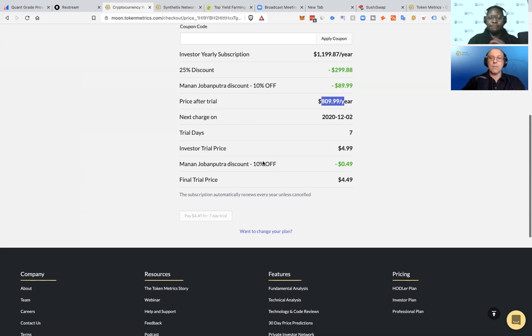So definitely the best time to add Token Metrics to your investment research portfolio, because having the best research helps you out long term, right? So that being said, be sure to do that on Black Friday.